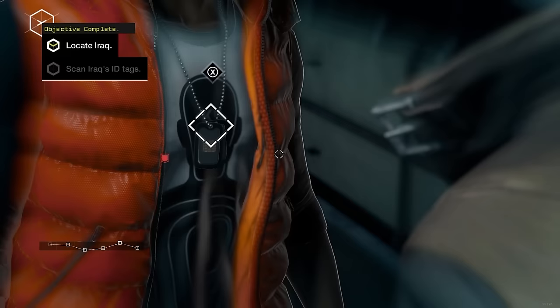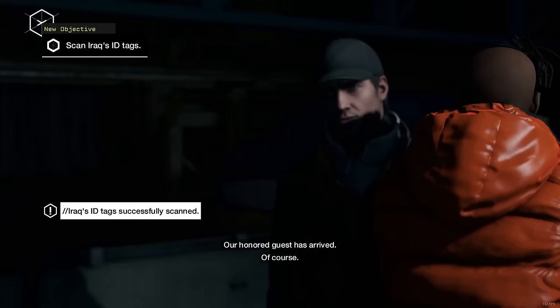Bumping into a rack and copying his RFID chip, we'll then have an uncomfortable conversation with Lucky Quinn, who may have caught on that we're not who we claim to be.